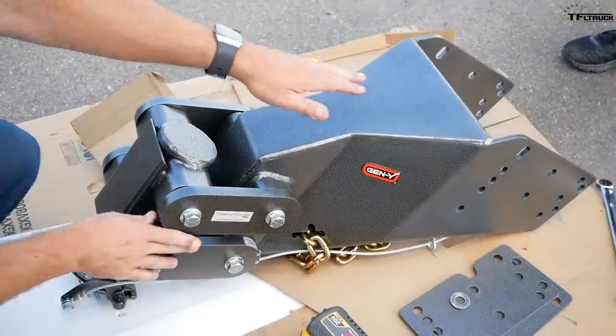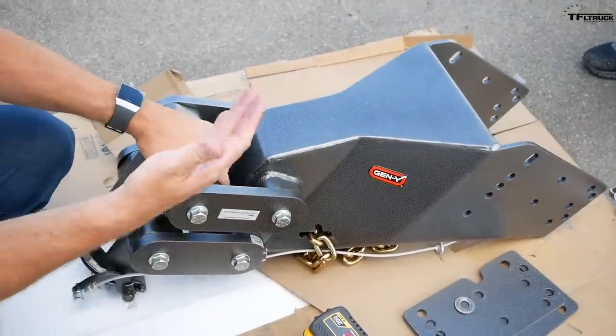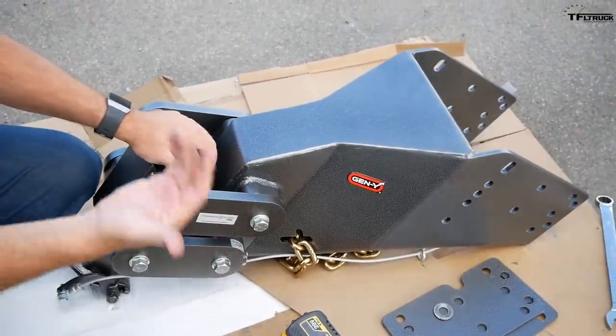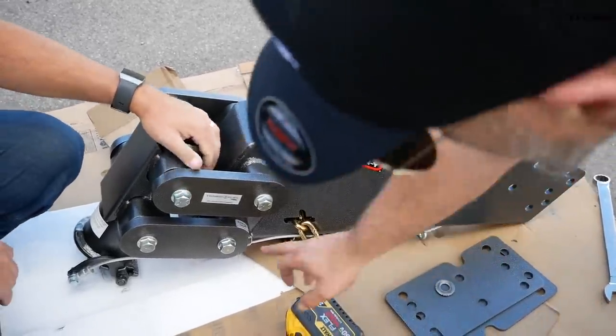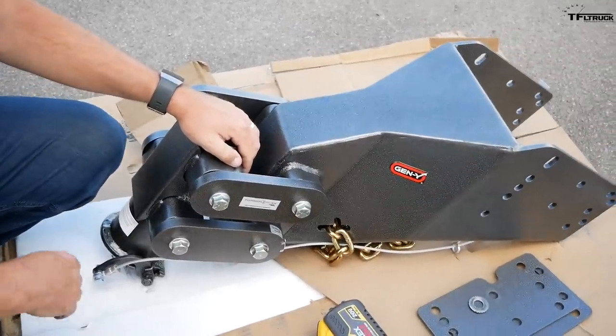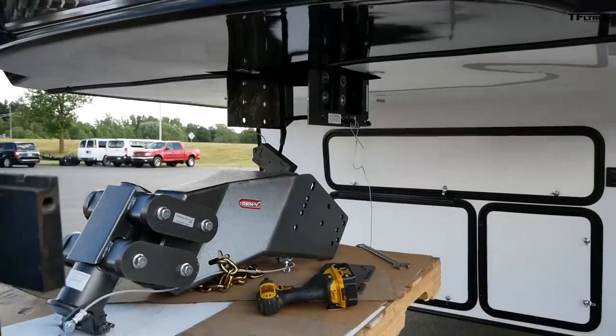So Carl, there is more distance built into this because there is no fifth wheel hitch in the truck, right? Yeah, there's more length. From this point to that point, there's added length. Yes. Right.